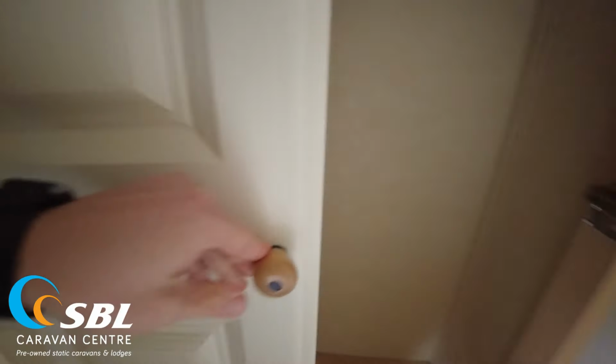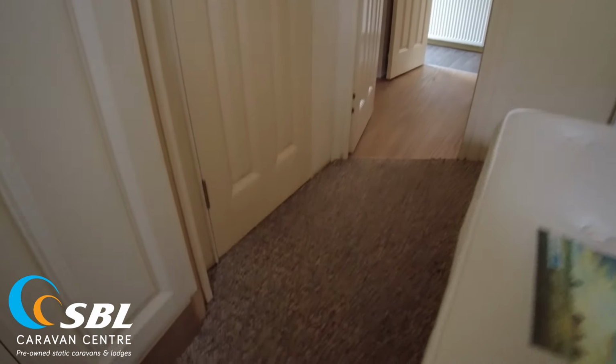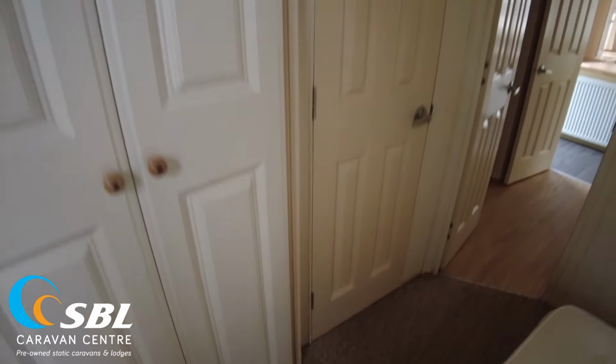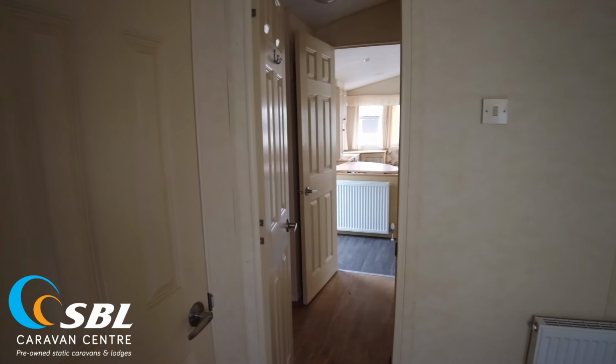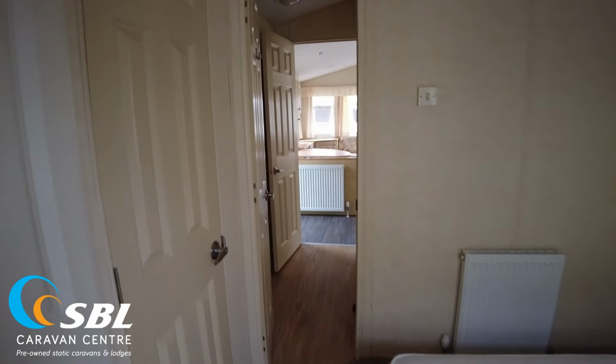Just to highlight down the bottom, I think this central heating's been added at some point. The wood block there on the bottom of the wardrobe is covering where a plinth heater would have been. So I think originally this probably had double glazing and electric plinth heaters, but it's been changed over to central heating, which means everything blocks over the spaces where the plinth heaters were. So just wanted to point that out.